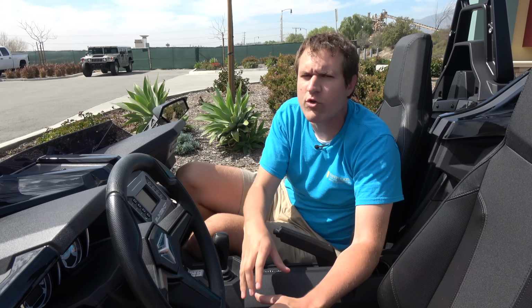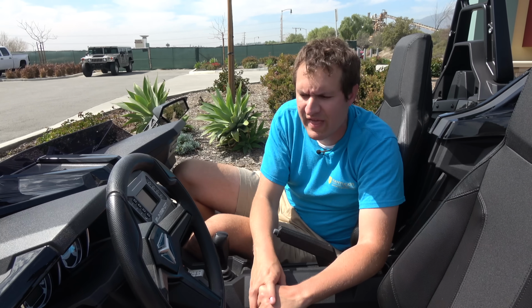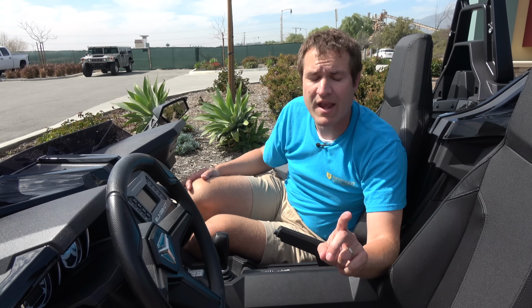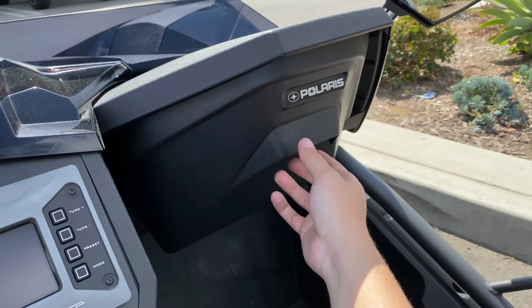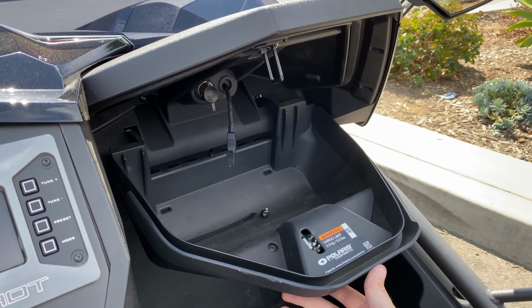If you're thinking interior storage, there's really not much, and you wouldn't really expect that because all the usual places like door panels don't exist in here. But you do have a glove box over on the passenger side, right where the glove box is in basically every other car. You can open this up and put documents or paperwork in there that you need.